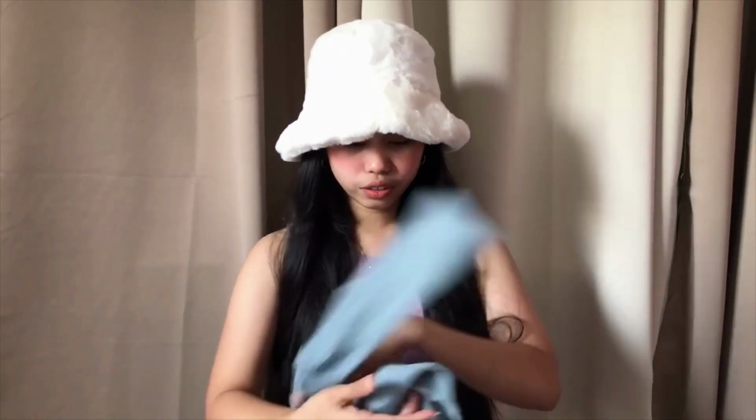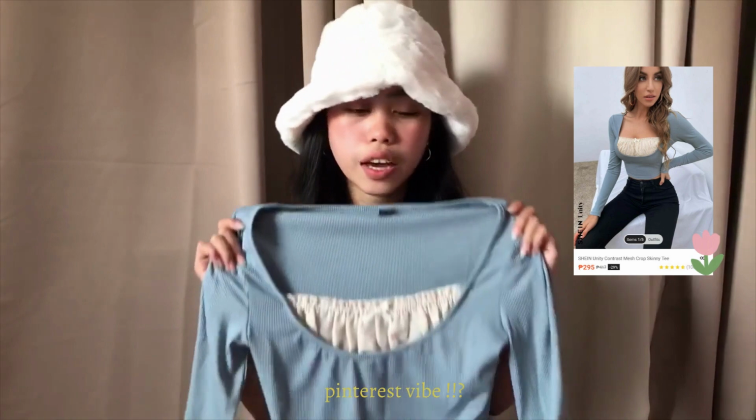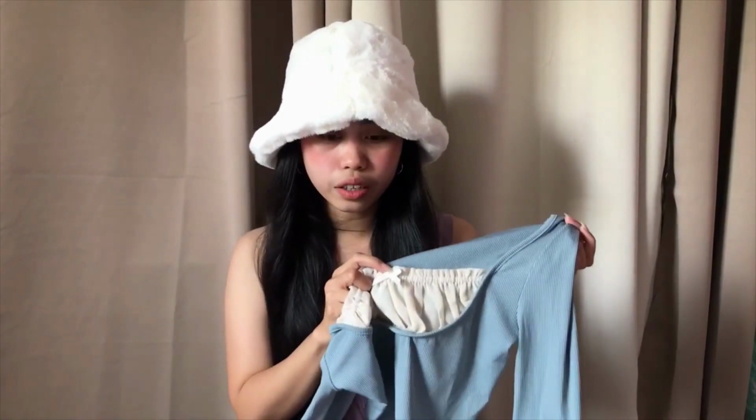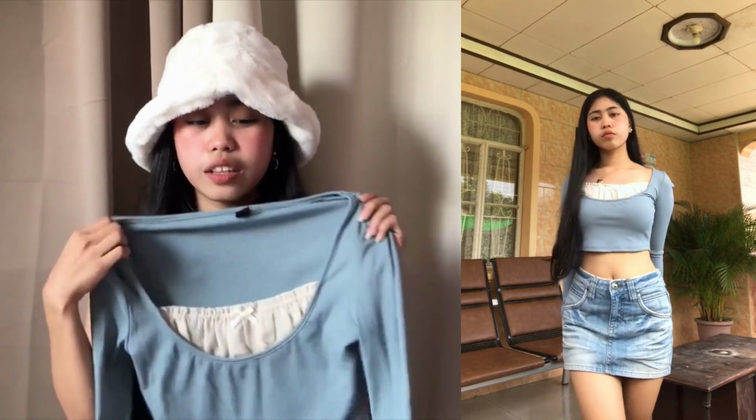So the next one that I got is this top, which I got in color dusty blue and in size extra small. Wait, let me show it to you. I think it's giving a Pinterest vibe, especially the bow or the ribbon here in the middle, which is really pretty. It's long sleeve, but it's cropped. And I think it matches my necklace, which is a locket. By the way, I also got this from Shein, and I guess I only bought it for 80 pesos.